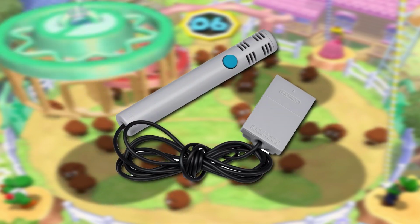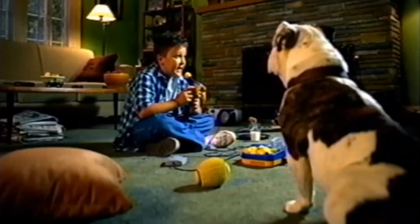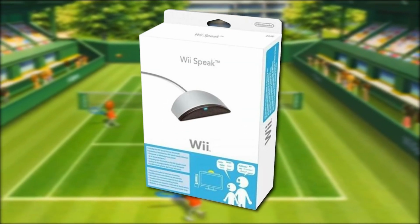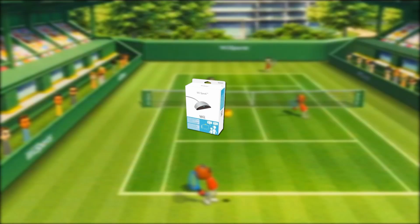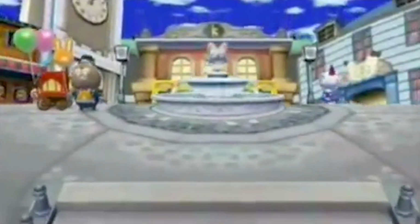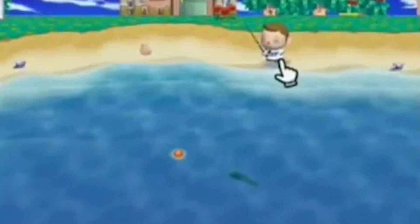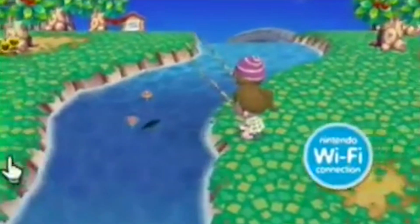You know, microphones weren't going to be put on this list because of games like Mario Party 6 and Hey You Pikachu, but there's one microphone that will not go overlooked. The Wii Speak was Nintendo's attempt at allowing voice communication through the Wii. Why? I don't know. The first game that allowed the use of the microphone was Animal Crossing City Folk? Once again, why? I don't know. By playing City Folk online through Nintendo's Wi-Fi connection, you were able to talk to whoever else you were playing with the use of the microphone.